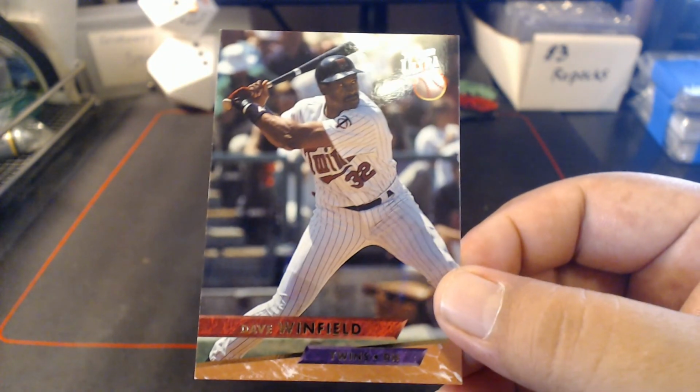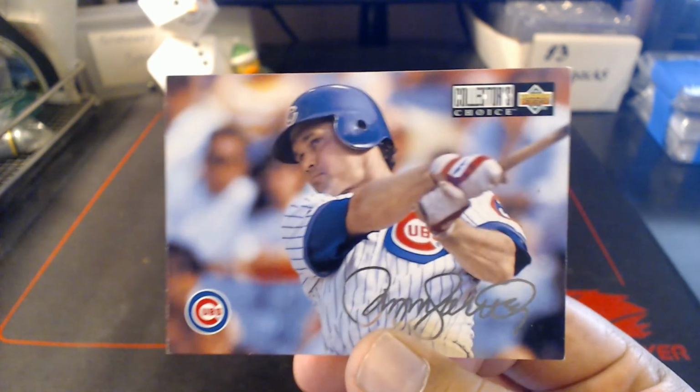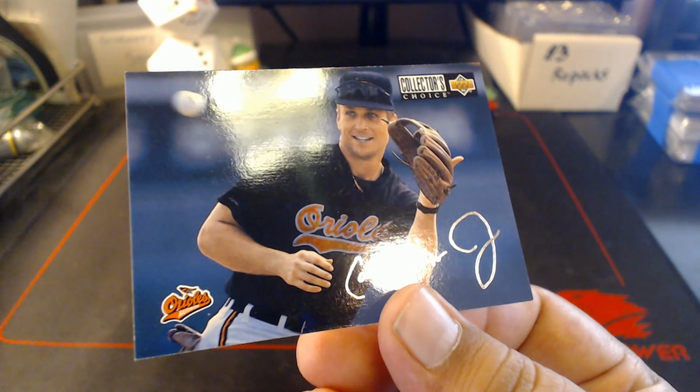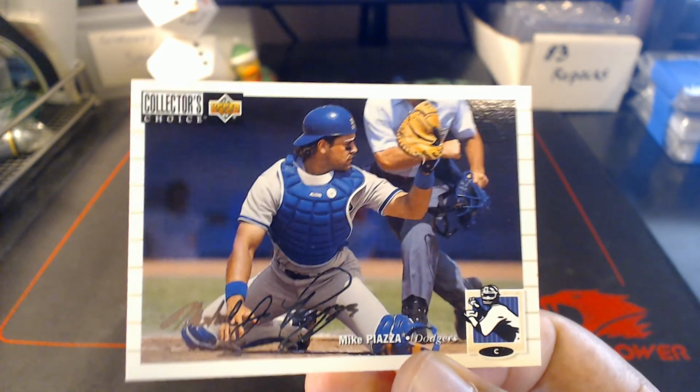And we got Dave Winfield, Goose Gossage, Ryne Sandberg, these are from Ultra, and a Kirby Puckett. And then we got 94 Collector's Choice here, Silver Signature Ryne Sandberg, Silver Signature Mike Piazza, it's a cool card, really like that card, and a Silver Signature Cal Ripken Jr., and also another Silver Signature Mike Piazza.